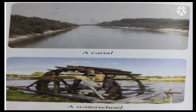Next, water wheel. It is a large wheel with buckets that is used for drawing water. It is driven by flowing water. As each bucket fills with water, it becomes heavy and pulls the wheel downward. This helps the wheel turn around, causing the water in the bucket to be emptied on the other side into the channel that is made to irrigate the field.